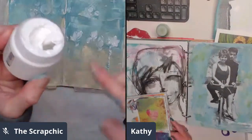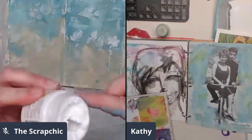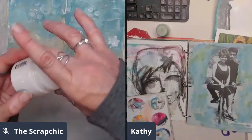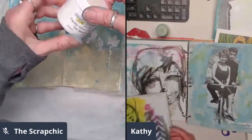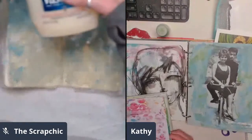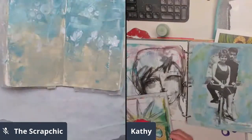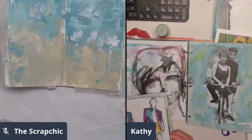Okay, so I'm just flipping through, seeing if there's any of these that look interesting. And I've used a bunch from here. I don't want to use too many more.